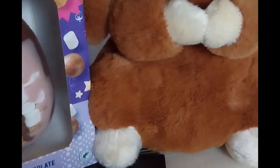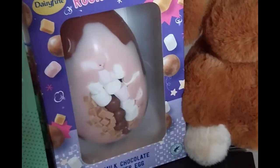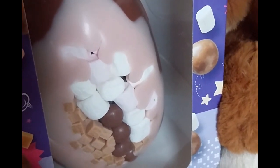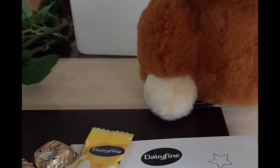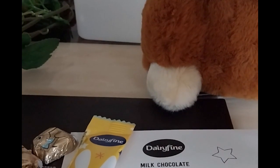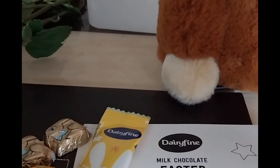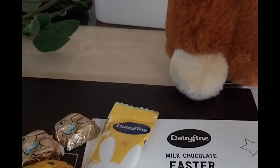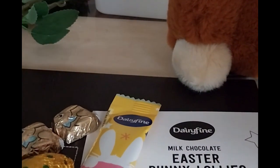So this is what I got for Easter. When I told my mom I was gonna eat the other one, she said I could swap it with her one. So this one is pretty nice. It's got marshmallows and is that caramel and fudge or something? What is it? Caramel milk chocolate egg with pink decoration, caramel and sea salt fudge pieces, milk chocolate shortcake balls, and mini pink and white marshmallow. Yeah, I'm gonna eat that.